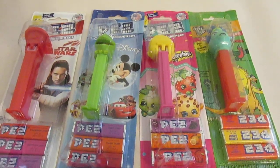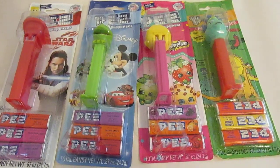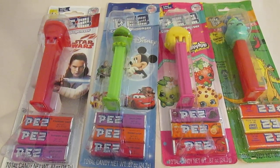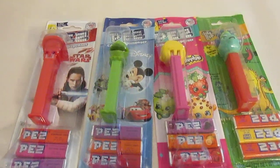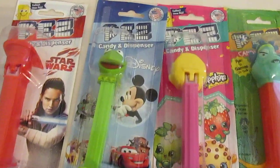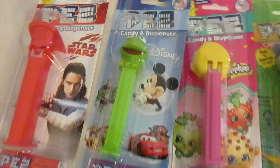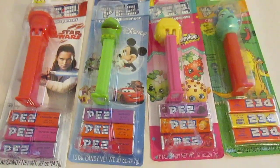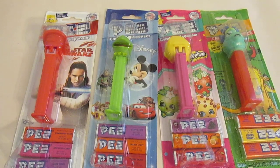Who has the new Shopkins Pez dispenser? Who has the new Star Wars Pez dispenser? Who has the newest Kermit the Frog Pez dispenser? Josh does. And they're all errors.